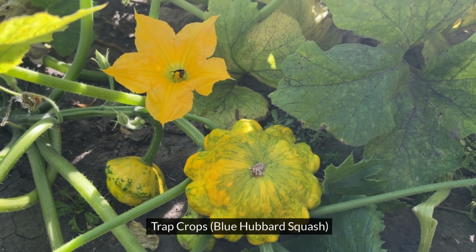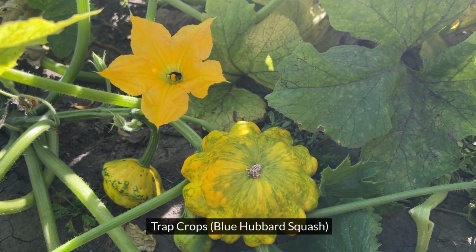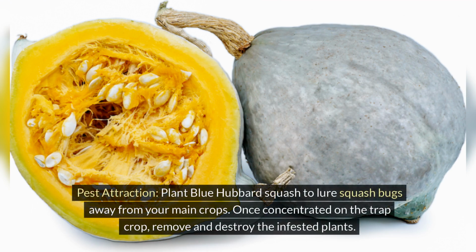Trap plants like the blue Hubbard squash. This is a pest attractant. Plant blue Hubbard squash to lure squash bugs away from your main crops. Once concentrated on this trap crop, remove and destroy the infested plants.